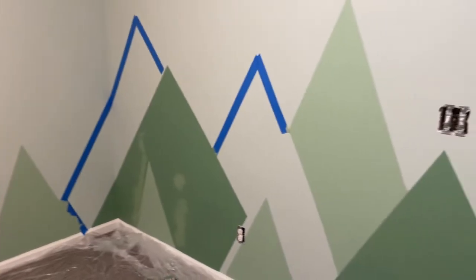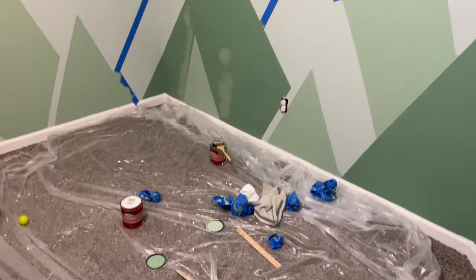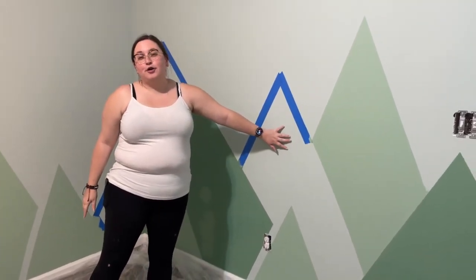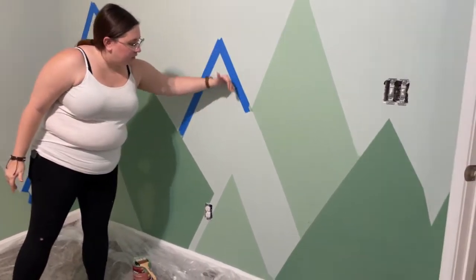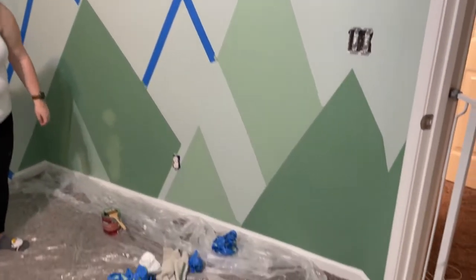Okay, I haven't given you any updates of this nursery tonight, so let me show you what we've been working on. We have mountains. We're missing a color. Apparently we're a paint bucket shy. It's gonna be this darker, deeper green color. And then it'll come up here and then just bleed into a little area down here.